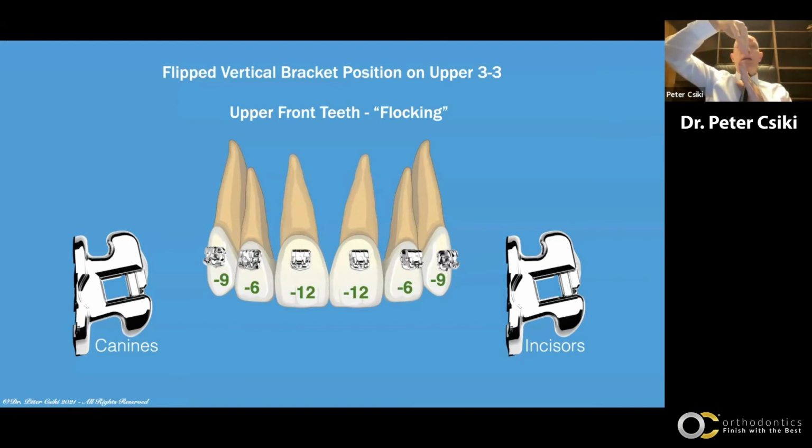I flip them back, but I do it very rarely. So usually I go till the end with the original torque selection with my cases, because many times this is a question, if I do that or not. So anyway, if you are in doubt, and there is a mild crowding or mild protrusion, you flip the brackets on the incisors.